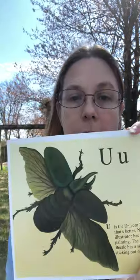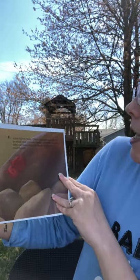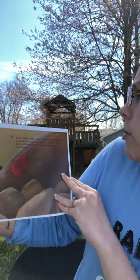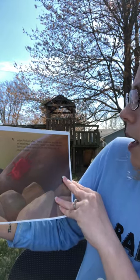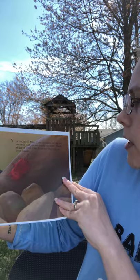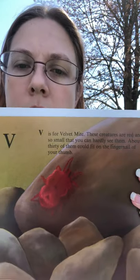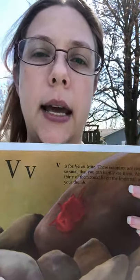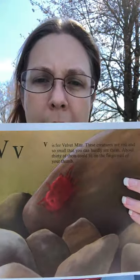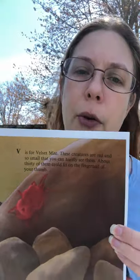All right, ready for V? Here we go. V is for velvet mite. These creatures are red and so small you can hardly see them. About 30 of them could fit on the fingernail of your thumb. So you guys might have seen these out on our playground. Sometimes they come out and they're the little red bugs that are so tiny. Don't worry, they won't hurt you. You should leave them alone though, because they have stuff to do.